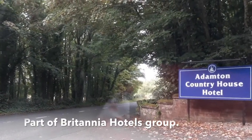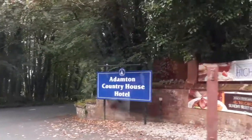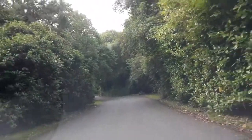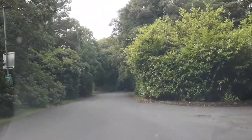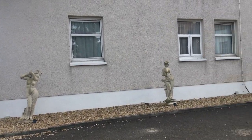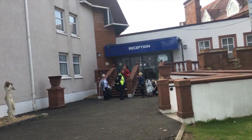Adamton is a hotel of two sides, the stately home and a budget. A lovely drive from the main gates to the hotel itself. It looks quite grand, doesn't it? From the outside.